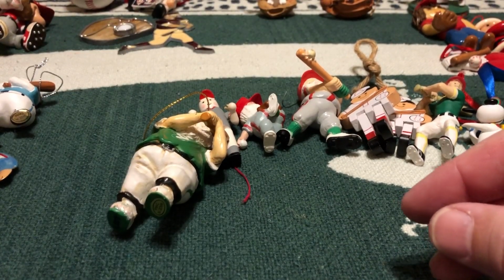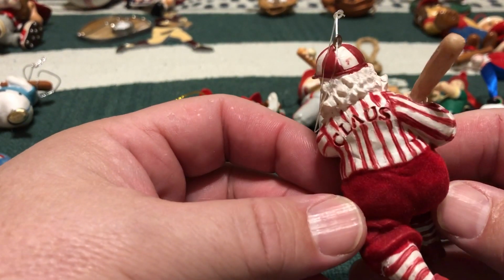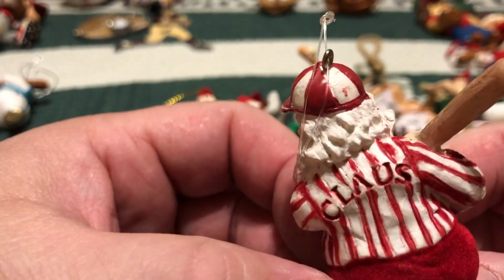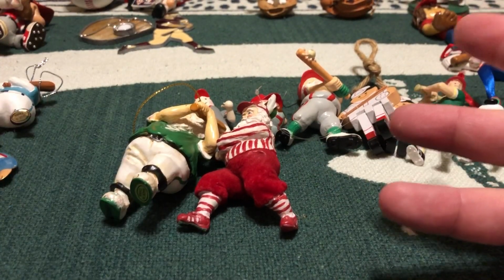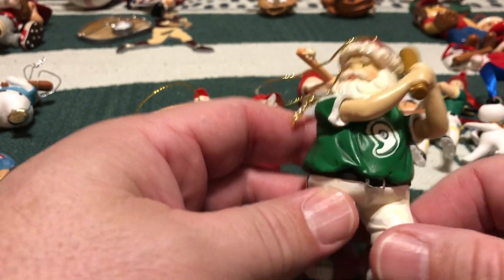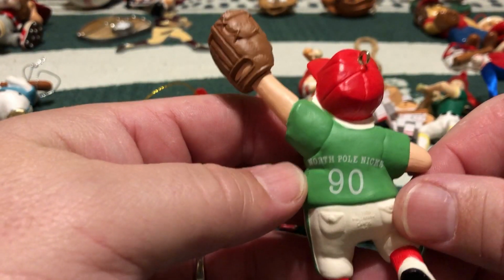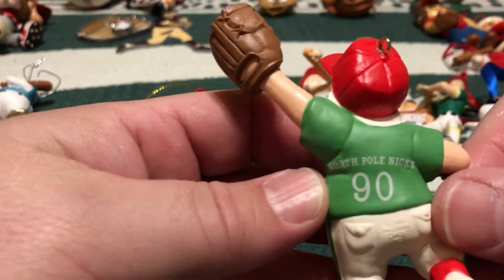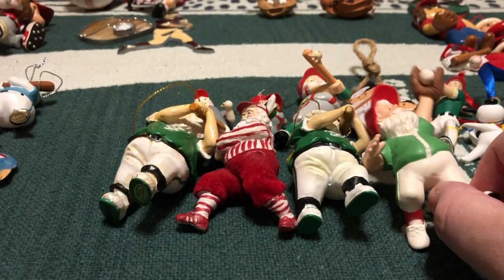Hallmark did a series a few years in a row where they had Santa ornaments. That's just Klaus on the back. They did a whole series of Santa, and here's another 9. It was the same one, actually. Yeah, it's the same ornament. This one's 90, that might be because it's from 1990. But the North Pole Knicks, again, it's kind of cool. Santa making the play.